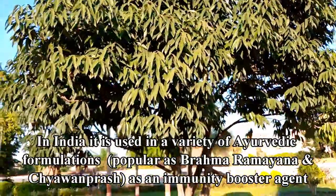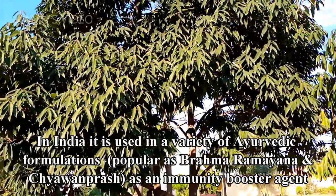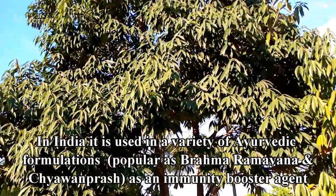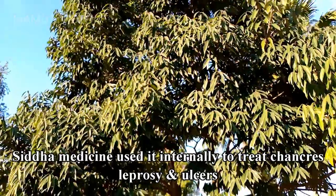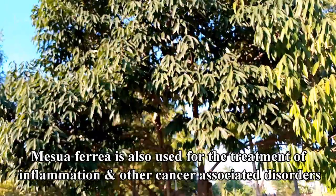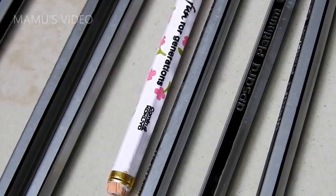In India, it is used in a variety of Ayurvedic formulations, popular as Brahmarasayana and Chyawanprash, as an immunity booster agent. Siddha medicine used it internally to treat chancres, leprosy, and ulcers. Mesua ferrea is also used for the treatment of inflammation and other cancer-associated disorders.